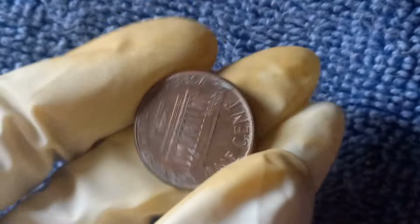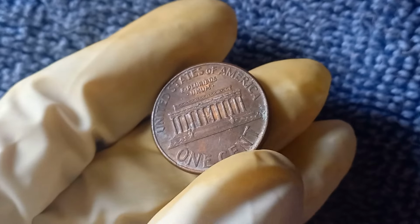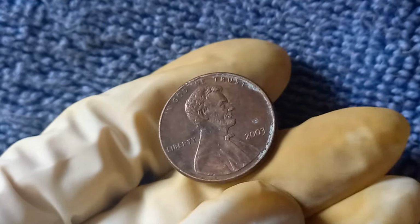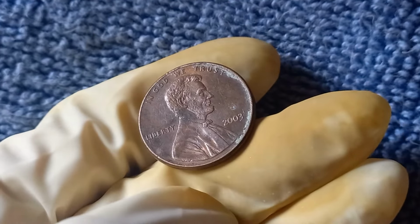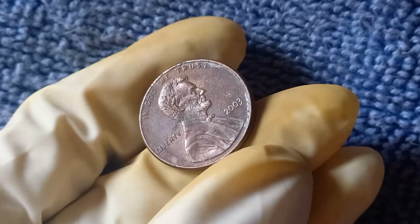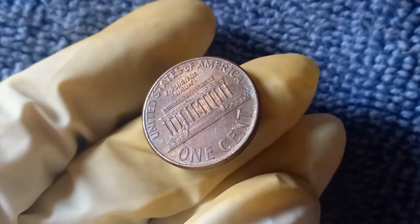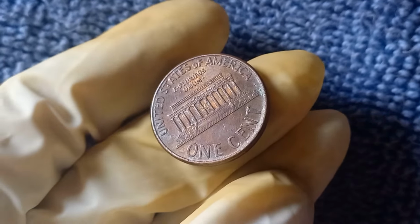Let's delve into the market trends surrounding the 2003 No Mint Mark penny. Over the past decade, interest in rare coins has skyrocketed, driven by both seasoned collectors and new investors. The 2003 No Mint Mark Lincoln penny has seen its value increase significantly, with auction prices reaching $1.2 million for the highest graded specimens. In addition to its rarity, the historical significance of the Lincoln penny plays a role in its desirability. As collectors seek to own pieces of American history, coins like the 2003 No Mint Mark penny become hot commodities. Now, if you're out there hunting for this elusive penny, how can you identify it?